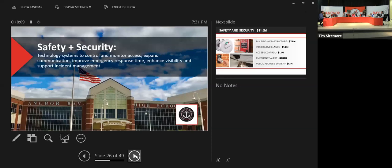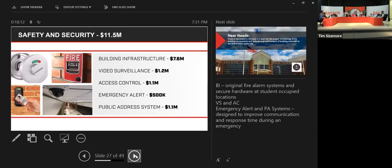Safety and security. You can go to the next slide. We've got 5 areas here. So building infrastructure consists of replacement of original fire alarm systems. It also includes classroom door security hardware. So in cases of emergency, quick lock, thumb latch, indicator of whether it's locked. Similar to what you've seen put in other places with other devices. Probably the most secure way is to do that through the door hardware, and so we've included that at all student occupied spaces as part of the assessment.